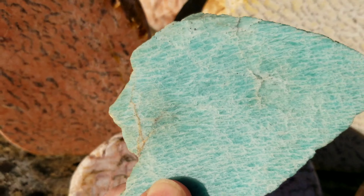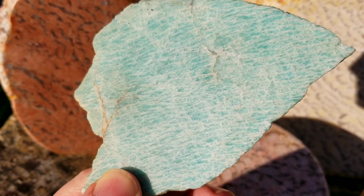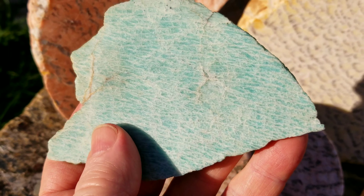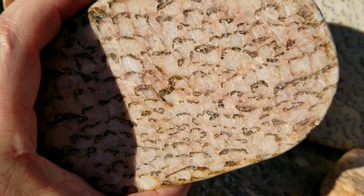I would imagine in the case of this amazonite, the cooling was faster because the pattern is much tighter. You can see compared to my finger, it's almost like hair. The quartz lines are very fine. And then in this one, in contrast, they're much further apart.